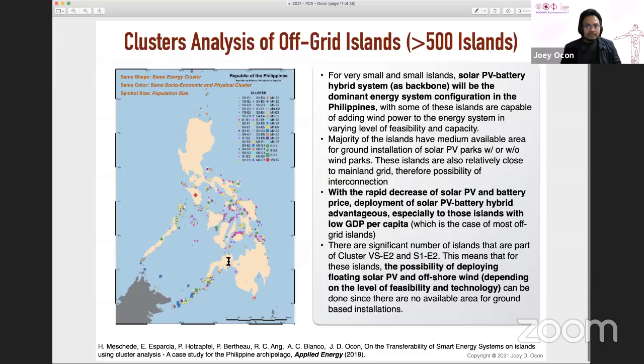You have certain clusters where you have a high solar resource, or some areas where you have high wind resource but low solar resource, and we offer possible technology combinations on how to address off-grid electrification in these areas.